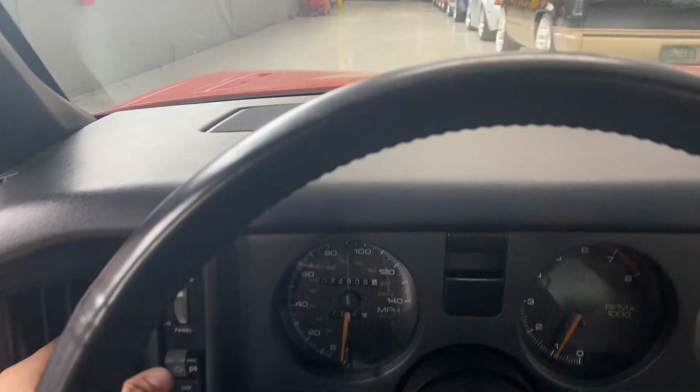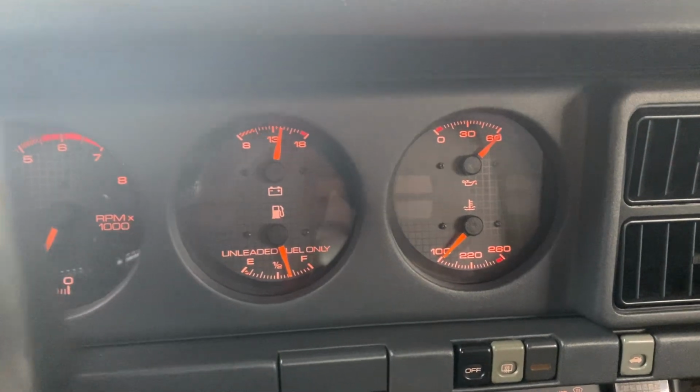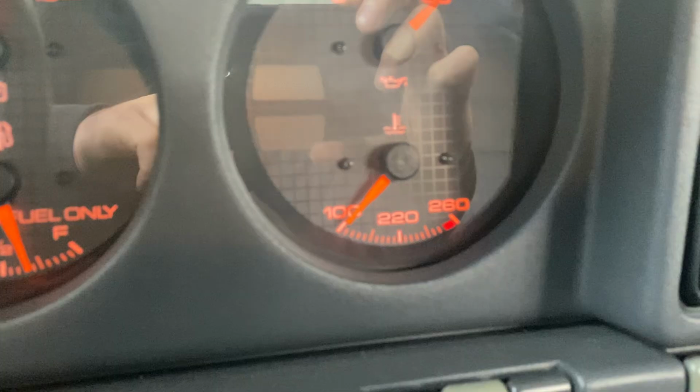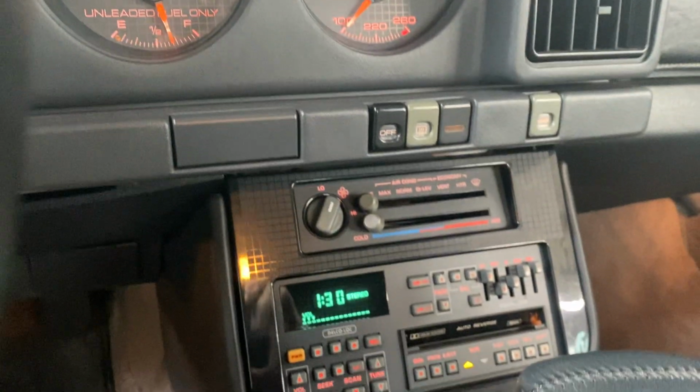As you can see, the dash is all in really nice shape. We'll go ahead and cut the lights on. As you can see, the flip-up headlights pop right up. All the dash lights are working and all the gauges are functioning properly as well. As you can see, that is a cold start. I've only had the car started for about 15 seconds to move it out of its spot a few minutes ago.